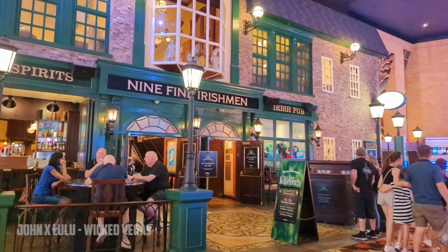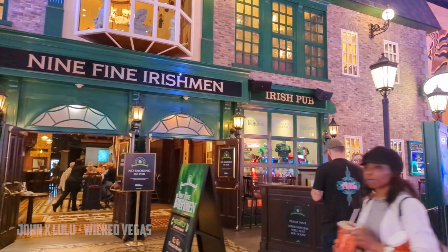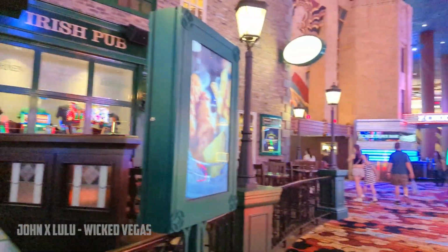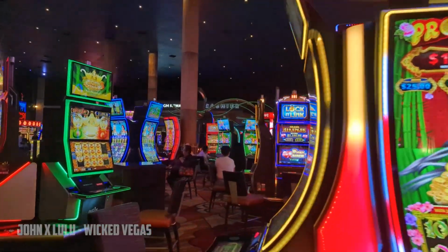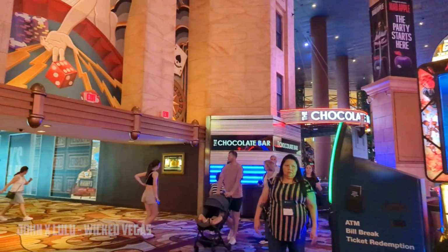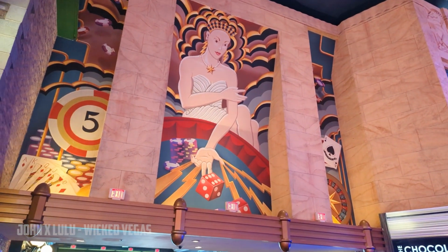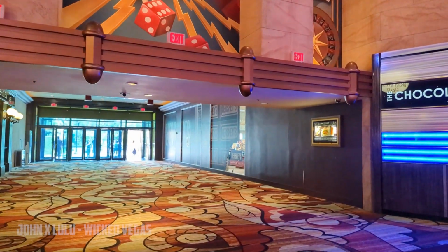Nice. All right, they got an Irish bar, which, I know it's New York, but a lot of the Irish did settle in New York in its early days, so you cannot deny the cultural impact here. Look at this decoration, I love it. It's beautiful. All right, that's nice. Again, Art Deco, if you like that kind of thing.